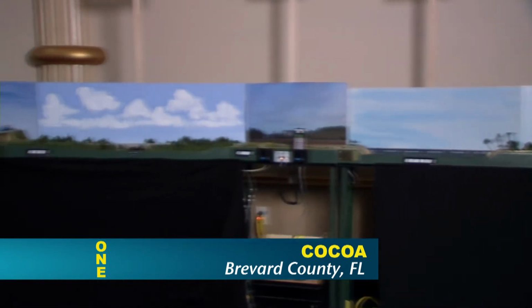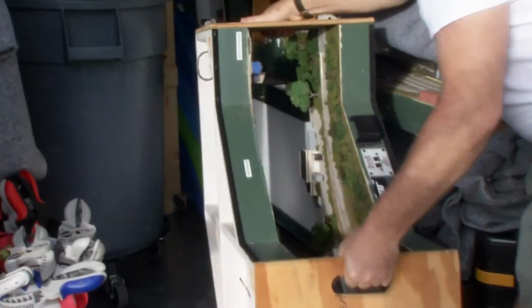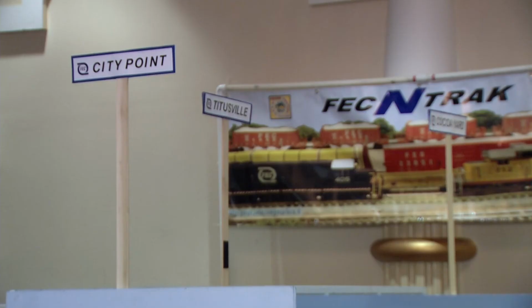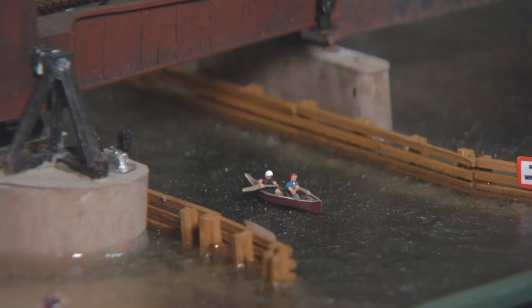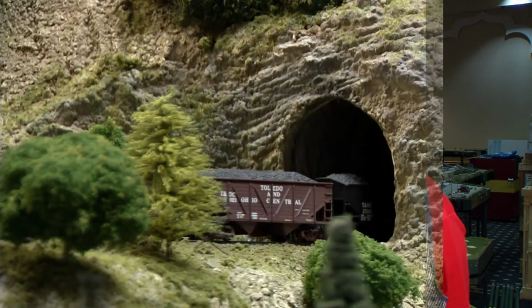For their annual convention, the Florida East Coast Railway Society unpacks and sets up a compressed version of its namesake line. It's replete with recognizable landmarks, such as the Jupiter Bridge. It actually lifts and lowers. When you see it, the block signals will stop a train. When the bridge is open, you will realize that this in miniature is truly a marvel.